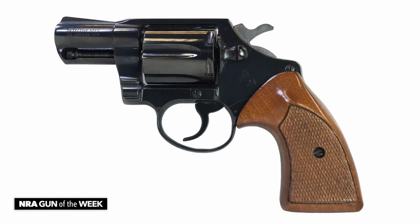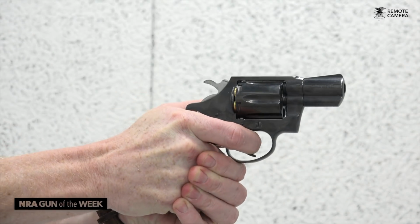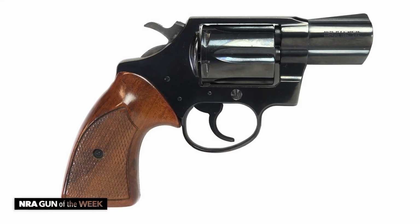Hi, I'm Mark Keefe with American Rifleman, and this week's Gun of the Week is actually a classic. This is the Colt Detective Special. Now, the gun I have here, of course, is a 1980s gun, because this gun literally ran from 1927 all the way till the end of Colt revolver production in the 1990s.